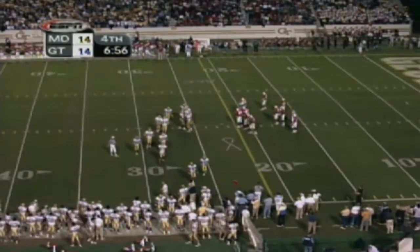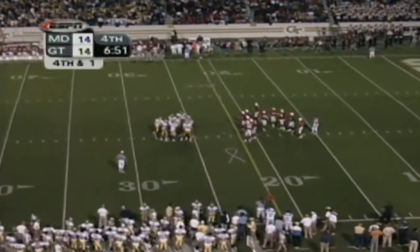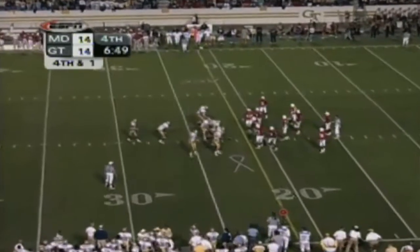17-14. We're going to go for it. Okay, good. I'm first guessing. Listen, never second guess. No second guess, guys. Only first guess. Thursday night, it's all about first guess.